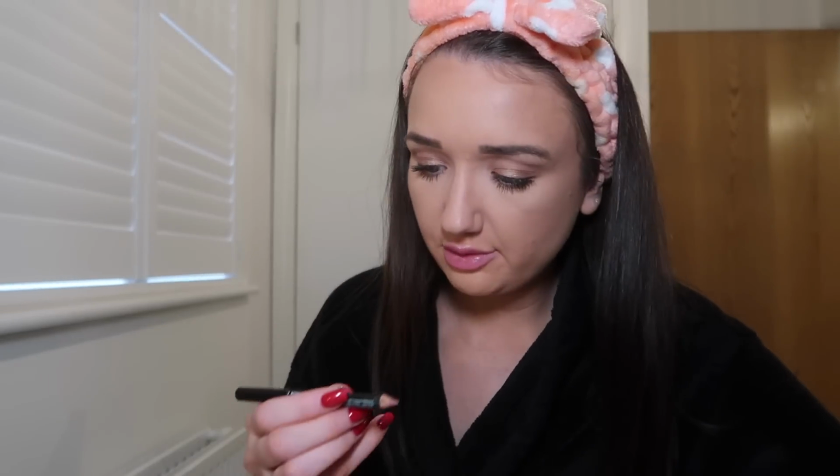Right, so that is everything on my base done. I now just need to do my lips. First thing I use, always use the same lip liner. This is the NYX lip liner in Natural. It's just called the Lip Pencil. There's no more description. And then my new favourite lipstick is Blankety by MAC.